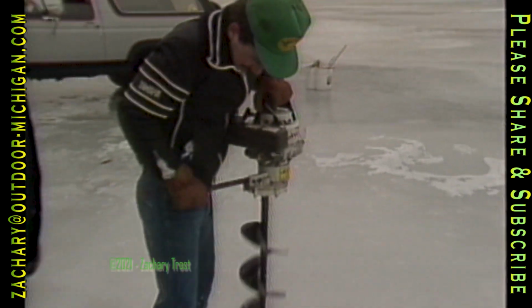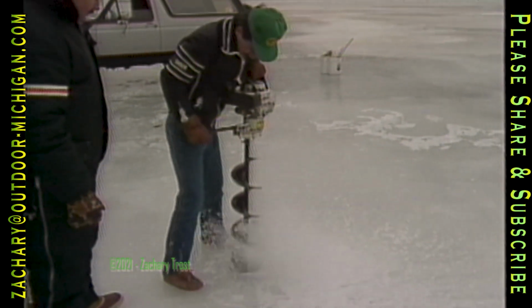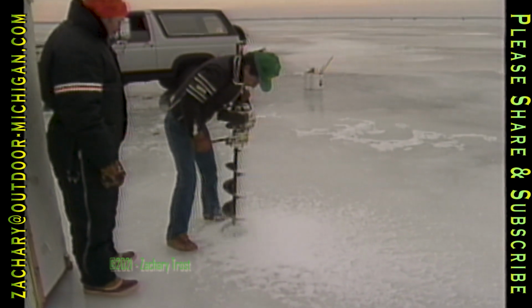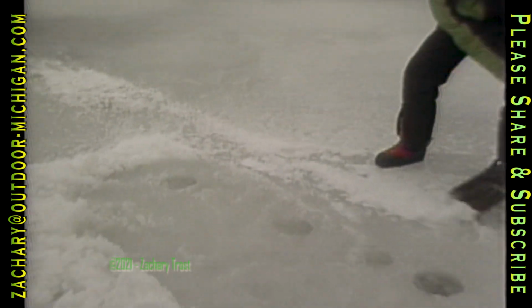And the easiest way to put a hole in the ice also uses a gasoline engine. You can use a long chisel-like spud and chip away by hand, but when you have to drill a lot of holes, and when the ice is 2, sometimes close to 3 feet deep, there's no getting around it, a power auger is the way to go.